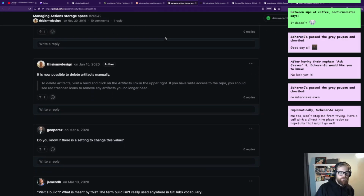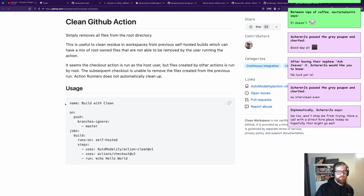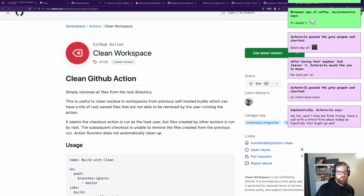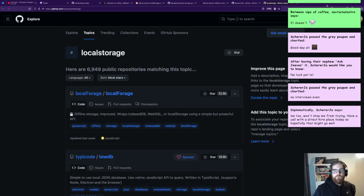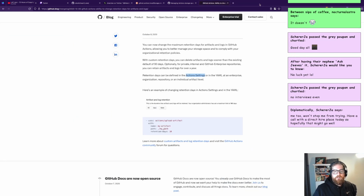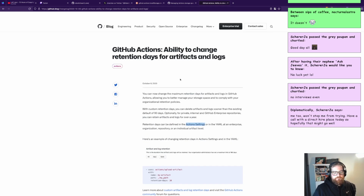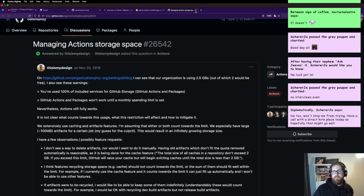Now, one other thing is, I want to see. All right. Clean workspace simply removes all files from the root directory. This is useful to clean residue root. No, don't need that. Don't need that. Nope. All right. So we changed the retention days. That should be fine.